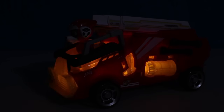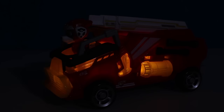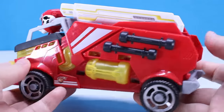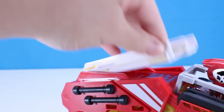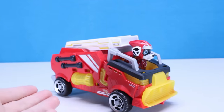Now with the lights off. That's so cool. I love the way that his heat cannons light up. This is a huge fire truck with lots of great sculpted details and stickers. The only moving part is this ladder, which can go up and down. And of course, because this is a truck, it can really roll.